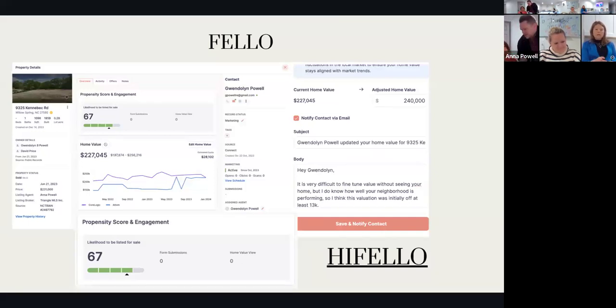But you can go in and change their home value as well. I think that's taking it one step further: not only can you see that they've come in, but you can also contact them to change it. Going back to the farms, if you are farming a neighborhood and you know it like the back of your hand, you may not need to see the home, but you're fine-tuning it without seeing it. It's the conversation to get you the appointment, and you can ask them what they think.